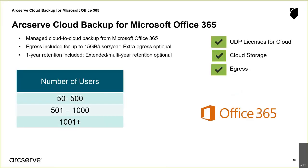So we offer it in 3 tiers, 50 to 500 users, and this is simply based on the number of users that you would have as an organization that are utilizing Office 365: 50 to 500, 501 to 1,000, or 1,001 plus. One of the things that we've done, as we've brought this product to market, is really taking a look at what we've seen and working with our customers and what they have for typical storage amounts that are used related to an Office 365 account to understand how much egress would be necessary related to that.